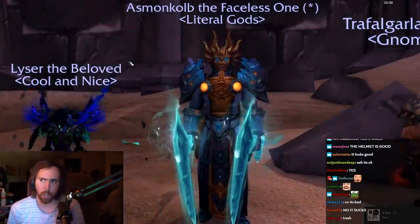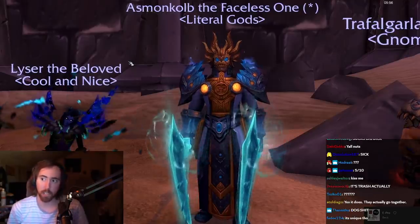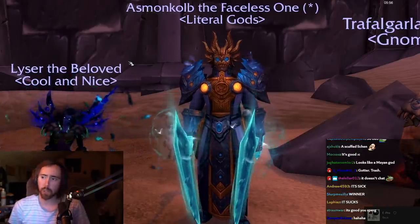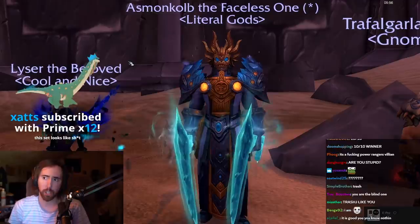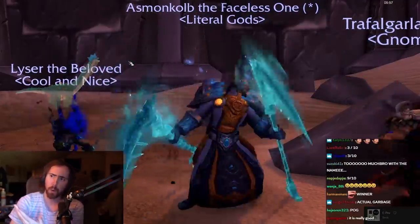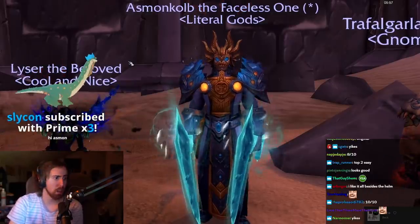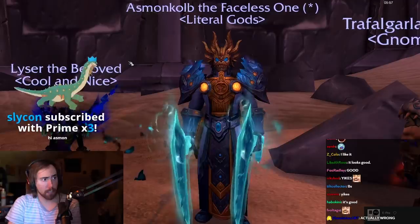So the chest piece right there is from a pre-order event. The helmet there is the Tyrannical Gladiator's helmet. The shoulders and the gloves there are from the Tier 11... what's it? The Tier 11... Yikes? What do you mean, yikes? This sucks! Like, it's not good!